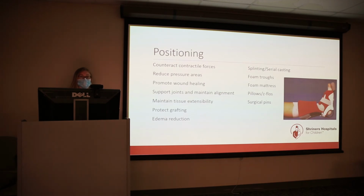We're supporting the joints to maintain the proper alignment. A lot of our kids with significant hand burns and injuries get pulled into contractures, and typically we'll end up with hyperextension of these MCPs, and that can cause poor malalignment of the joints there and dislocate them. We always want to keep them in this anti-deformity position to maintain tissue extensibility, like I said, to protect the grafting, and for edema reduction. So we're always elevating those hands so they don't get swollen if they're sitting in a dependent position.